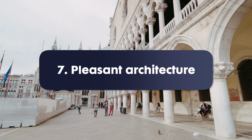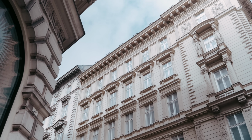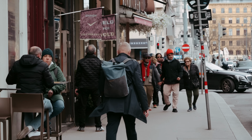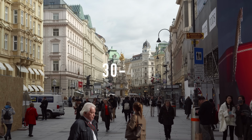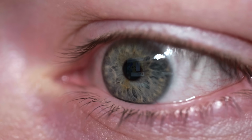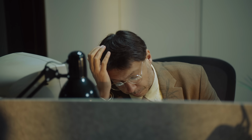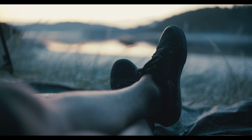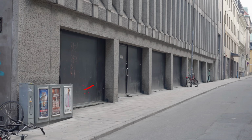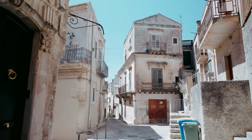Last but not least, we need to talk about architecture, because the city cannot exist without its buildings. And architecture determines what these buildings look like. When you walk in the city, you're surrounded by buildings and their facades. 30 to 40% of your brain's cortex is involved in processing visual information. What you see influences you. It either stresses you out, bores you, excites you, or comforts you. To create cities where people feel happy and healthy, we need to fill them with buildings that minimize the stress and boredom and maximize comfort, joy, and positive excitement.